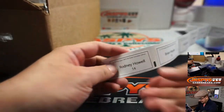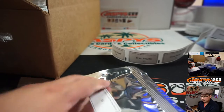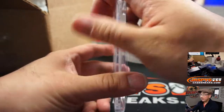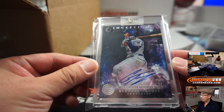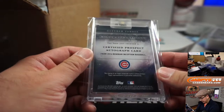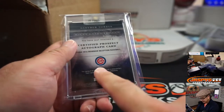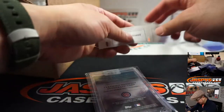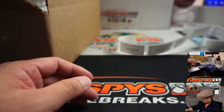All right, Rodney, pack 14. Let's do this. Pack 14, and that reveals Gleyber Day. It's Gleyber Day, Gleyber Torres from Inception Baseball. 2016 Bowman Inception Baseball. This is the Cubs edition of Gleyber Torres, by the way. Remember that? Yeah, Rodney, there you go.